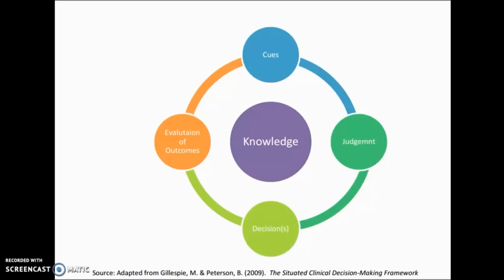Today I'm going to discuss the issue of a mother with flat nipples and a baby with jaundice. I'm going to work through the clinical decision-making framework. I will talk about the pathophysiology, some signs and symptoms of these issues, as well as some strategies to help both mom and babe. Looking at the decision-making framework, we'll start with knowledge, move on to cues, then judgment, then decisions, and then evaluation of outcomes.